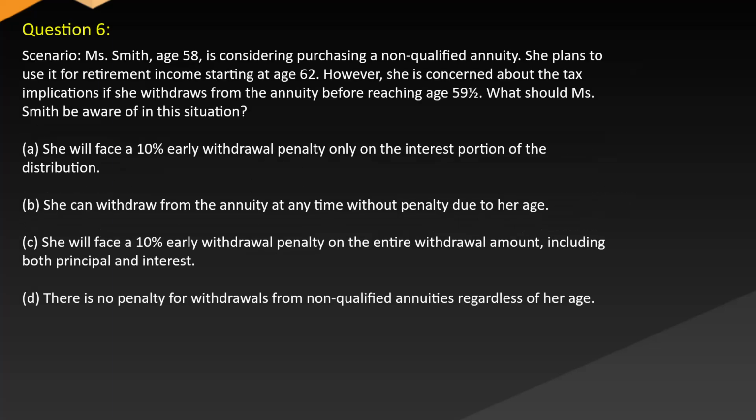Question 6. Scenario: Ms. Smith, age 58, is considering purchasing a non-qualified annuity. She plans to use it for retirement income starting at age 62. However, she is concerned about the tax implications if she withdraws from the annuity before reaching age 59½. What should Ms. Smith be aware of in this situation?